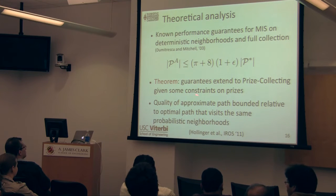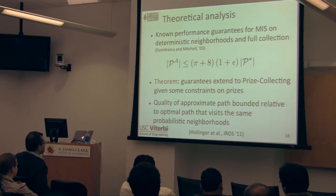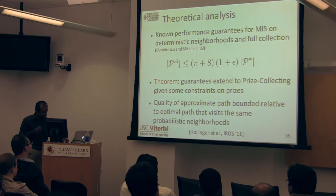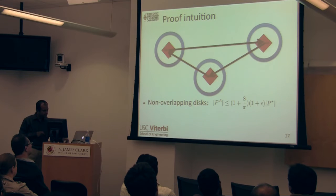Our first paper in the area extends this to the price collecting case, where instead of collecting data from all sensors, we basically allow the system to skip sensors and instead just try to maximize the total price collected. And we can show that a very, very similar bound, in fact, just a constant factor off from this, exists using very similar proof techniques. And we can also show that the quality of the approximate path is bounded relative to the optimal path. So this paper just appeared, and there's a somewhat more sophisticated version of it appearing.